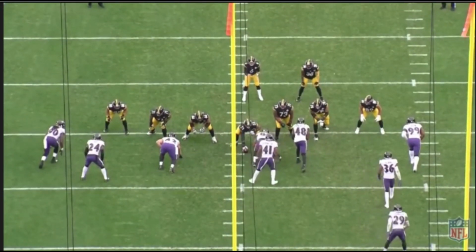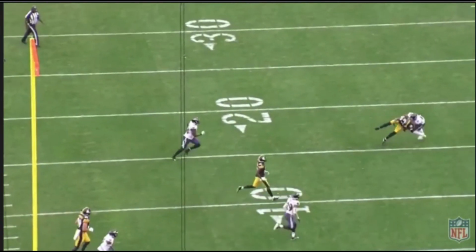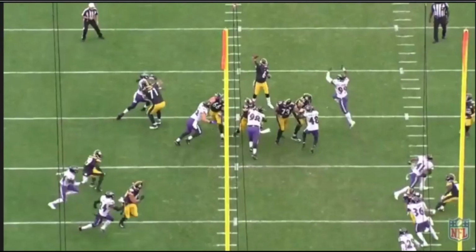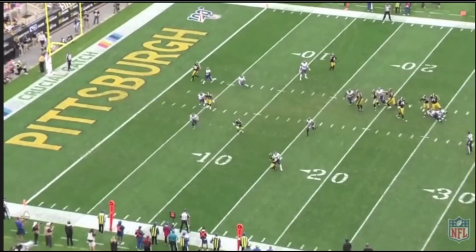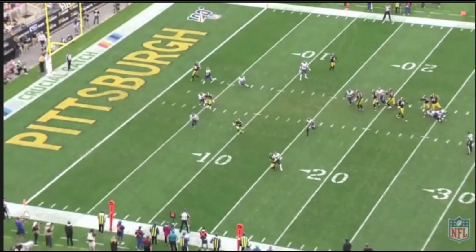He didn't get the ball batted up in the air, so I guess that's definitely a positive. Didn't turn it over. Could he have found somebody else? Well, let's look. Was anybody else really open here? For the most part, because he had to throw it so quick, he couldn't really wait to hit him over the middle.